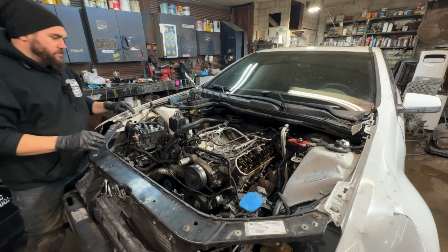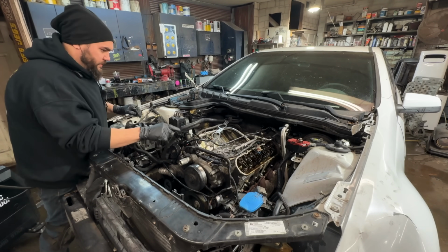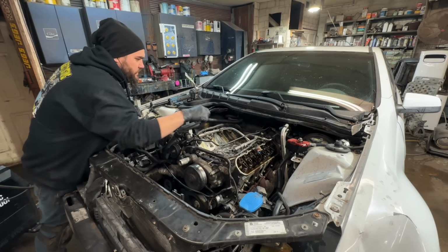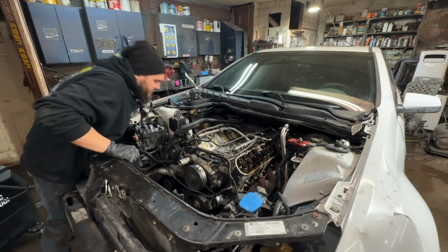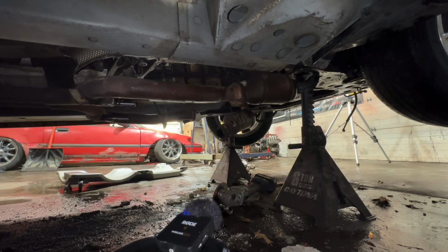Okay, manifolds are off, but obviously they're still attached at the bottom. And I only saw one broken bolt, and it wasn't from me, which is great, but we'll have to fix that whenever we get our heads off. I'm gonna go underneath and see what we can do. I might just have to cut it, but then we can take all this out. I've spent way too long on this. I should have just cut it off to begin with.